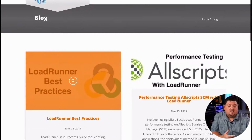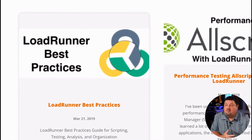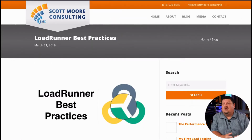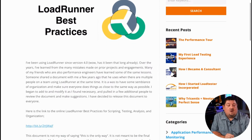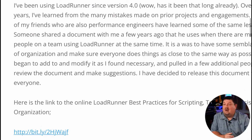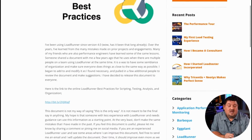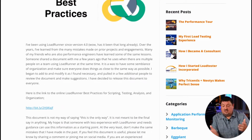But you want to look for this thing called LoadRunner Best Practices, and you'll see a link for Read More. If you click on that link, you will see a small article about how long I've been using LoadRunner and that I have wanted to provide some tips and tricks alongside my good friends who are also very experienced LoadRunner people. We put together this document, but that link that you see there, that bit.ly link, is the link to the document. So let's just take a look at that document right now.